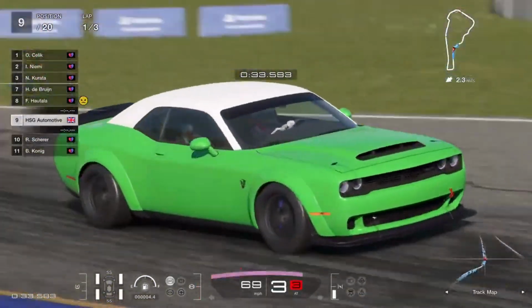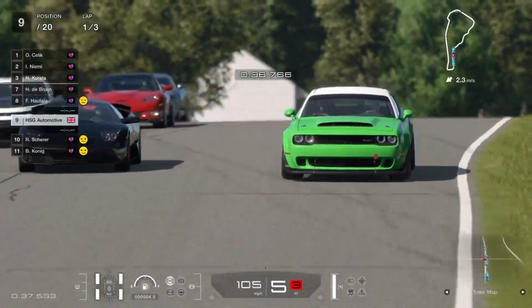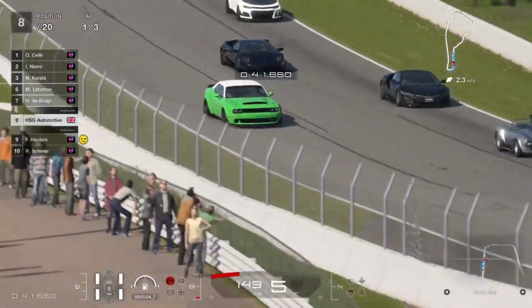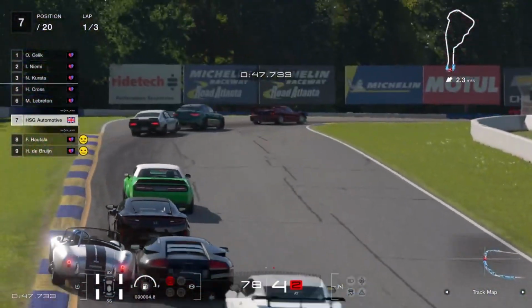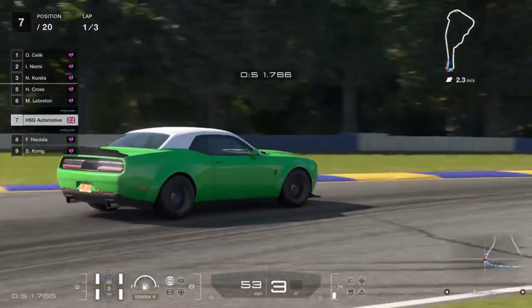You've got yourself an absolute missile in a straight line, and the one that I'm using here at Road Atlanta is using that much horsepower, although I believe I still had it on sports tyres. You'll be able to see at the bottom of the screen if I did or not. But in terms of using this car, I actually alluded to this when I talked about 1.40 as a whole. It's surprisingly, at least to me, forgiving to drive.